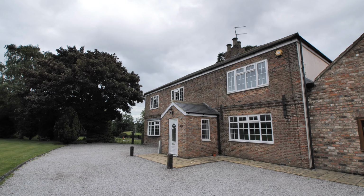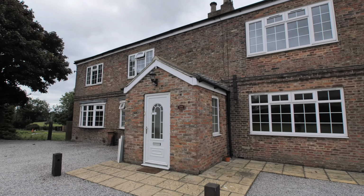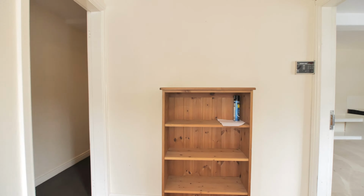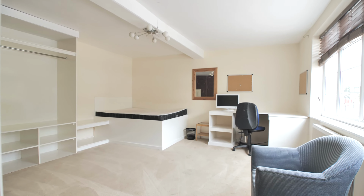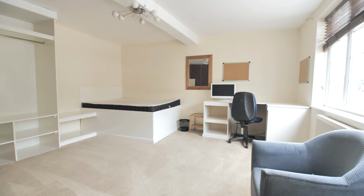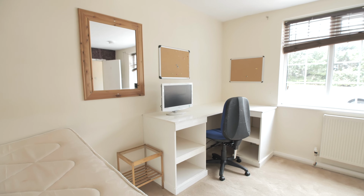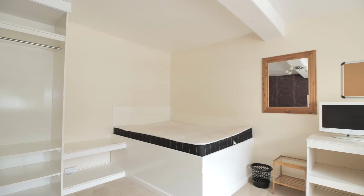Let's take a look in Lodge Farm, which is a 10-bed property. As we enter through the hallway, we go into our first bedroom on the right. As you can see, it's a very spacious room. All the bedrooms in this property include the same accessories, with a double bed, wardrobe, desk and chair, storage units, small television, and a mirror.